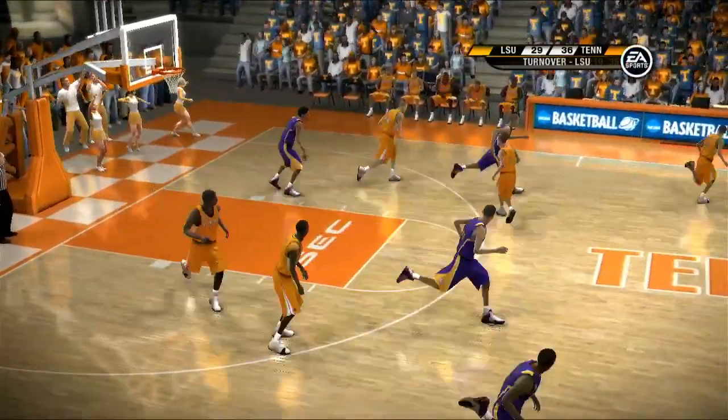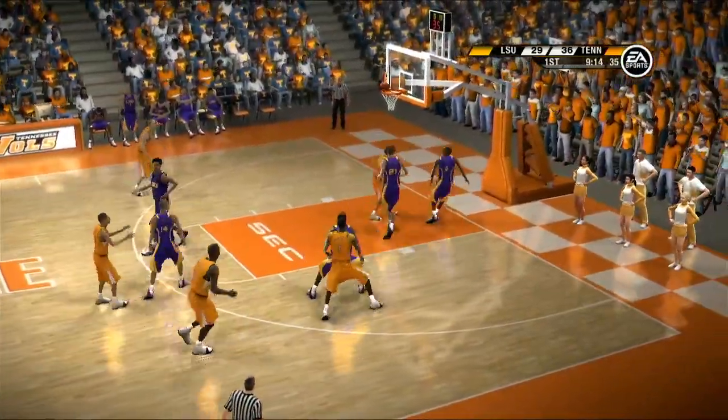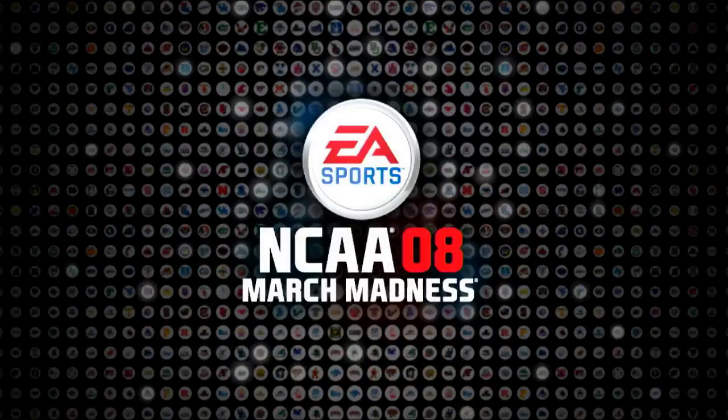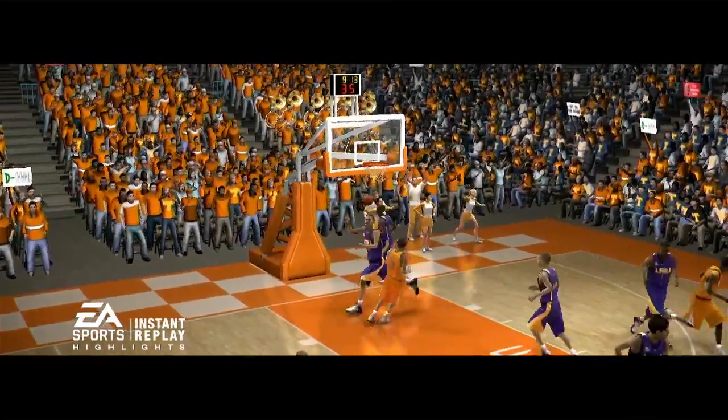I'll tell you one thing. He's trying to deny him the ball initially, but the defense really doesn't do a great job of sealing them off. Tennessee are showing signs of a good run here, Dick. They look like they put it together for a moment. Hey, let's see how long they can keep it up.